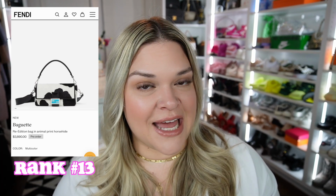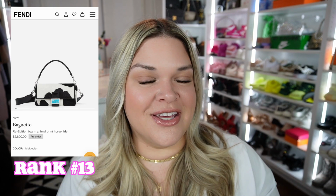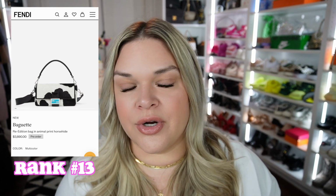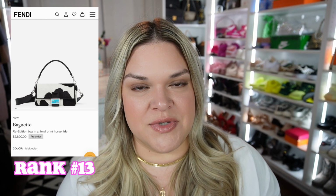Also, $3,890 for all this look is not a bad price. This bag was currently set to pre-order. It wasn't available for purchase, but it also didn't say sold out.